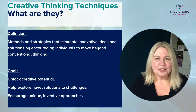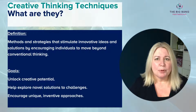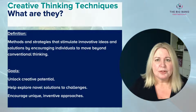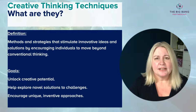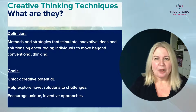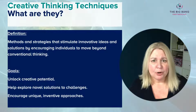So let's just start off by thinking, what are these creative thinking techniques? Well, essentially all they are is methods and strategies that help you have innovative ideas and come up with new solutions. And they're designed to help you move beyond what's obvious or conventional or what's your typical way of thinking. So the goal of creative thinking techniques is to help you unlock the creative potential of individuals and in your group, help explore new solutions to challenges, and help you think about different, more inventive approaches.